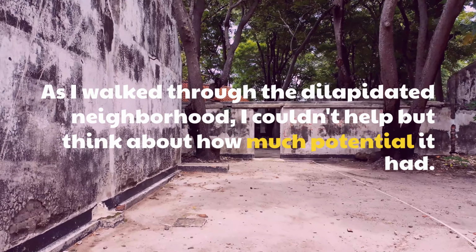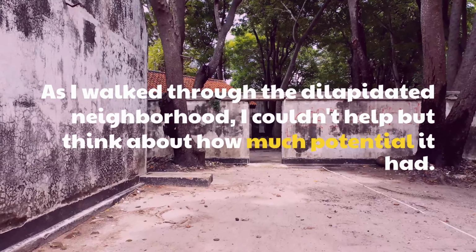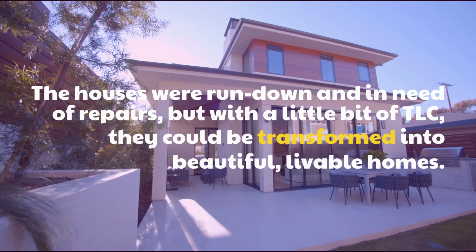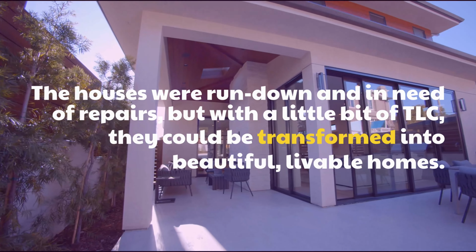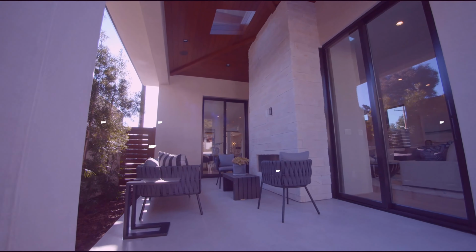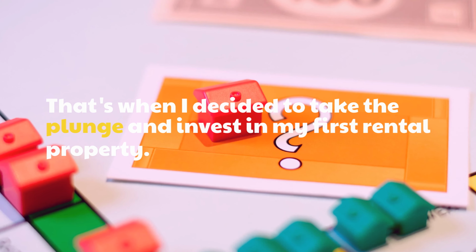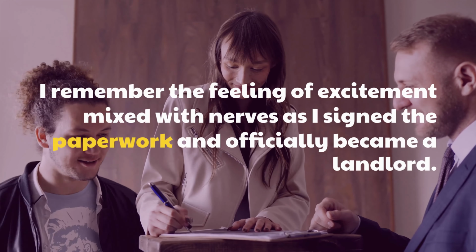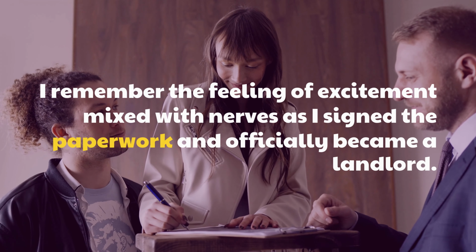As I walked through the dilapidated neighborhood, I couldn't help but think about how much potential it had. The houses were run down and in need of repairs, but with a little bit of TLC, they could be transformed into beautiful, livable homes. That's when I decided to take the plunge and invest in my first rental property. I remember the feeling of excitement mixed with nerves as I signed the paperwork and officially became a landlord.